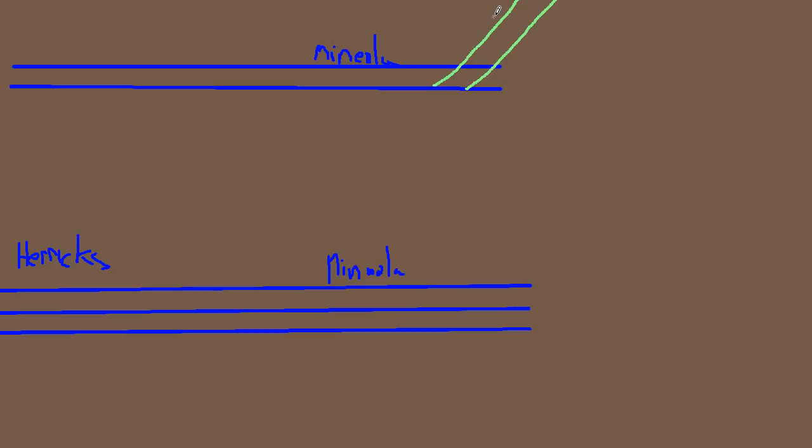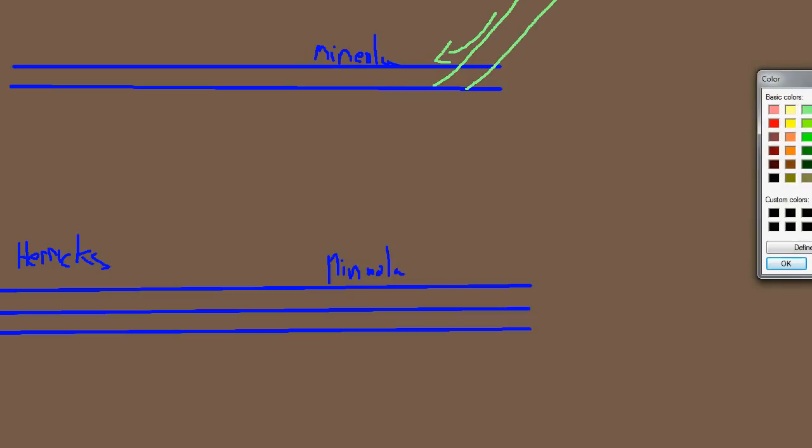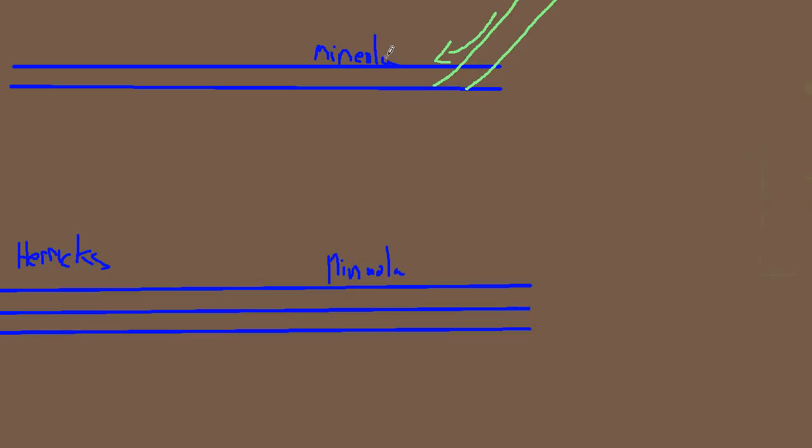Generally the westbounds will come in here into Mineola and stop on the north platform, which I'll draw here. I'll draw the platform too. They'll stop on the north platform right here. And this is the south platform.